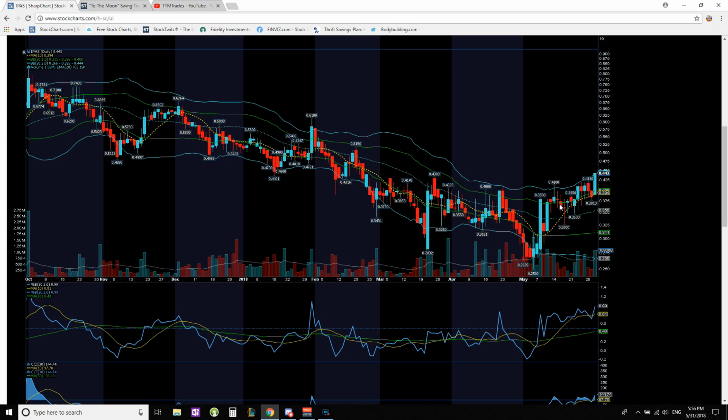So normally what happens is you get a pullback. On that pullback, what we want to see is that it holds above that 1 standard deviation Bollinger Band right at 31 cents, and then the shares begin to get accumulated again. What that shows is the strength of the bulls coming in, wanting to continue to push the stock up into a further uptrend. All right, so that's one thing that I'm waiting on.